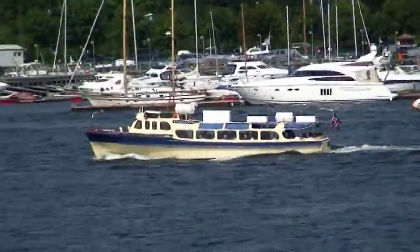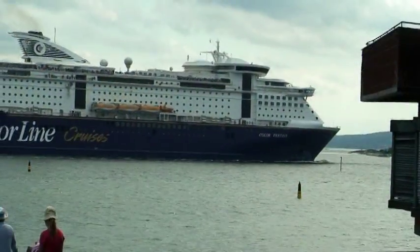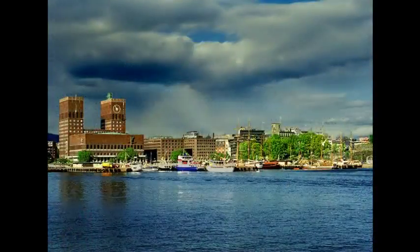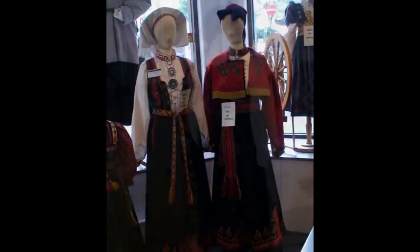Then it's time to catch our ferry and head back to central Oslo. As we head through the harbor, a ship is leaving. Then back in Oslo for a little last-minute shopping. The Norwegians have many regional costumes they wear on their national holiday.